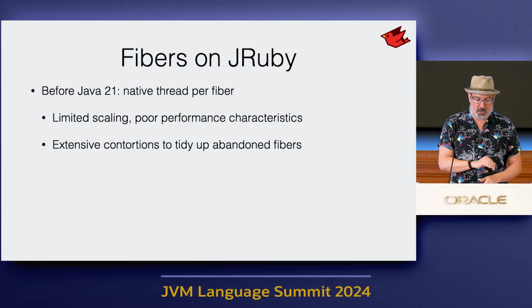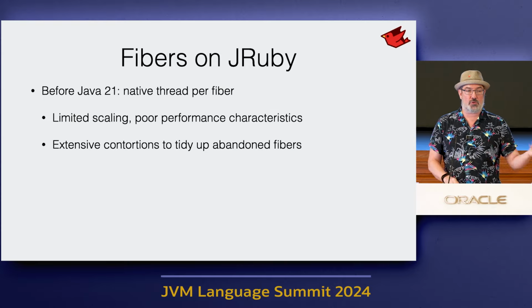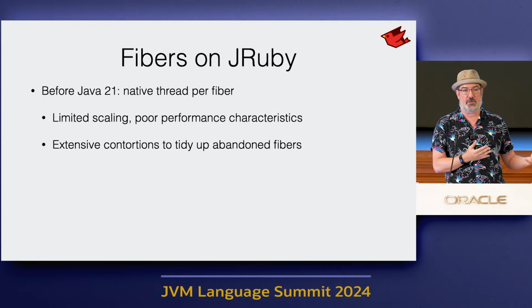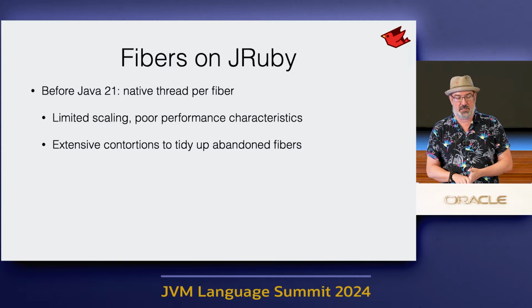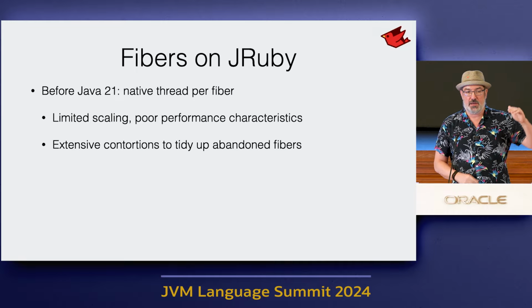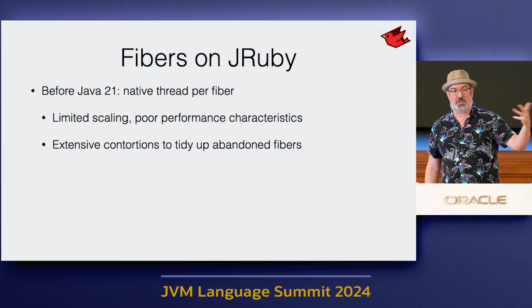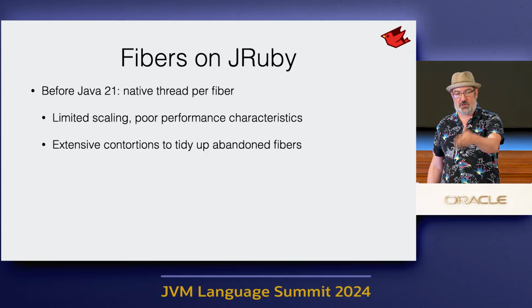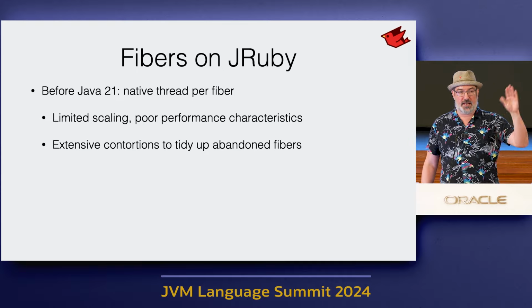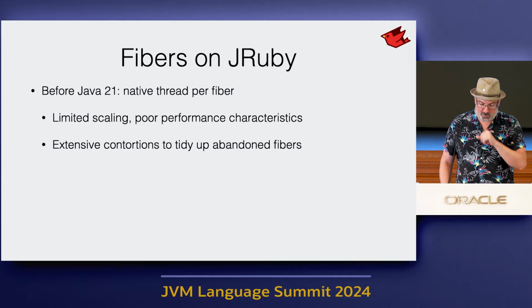So what does that implementation look like? Well, fibers on JRuby before 21, the only way we could do it was by having a native thread per fiber. Now, obviously, this doesn't scale beyond a couple thousand fibers, and even at more than a few hundred, we're starting to introduce contention at a CPU level, at an operating system level, that really hurts our performance. We also have to do extensive contortions to clean up these abandoned fibers. If you iterate partway through a collection, well, there's still a thread out there waiting for you to ask for the next item. So we have to have a way of interrupting it, telling that thread we're done with it, let it bail out, and then finally be collected.